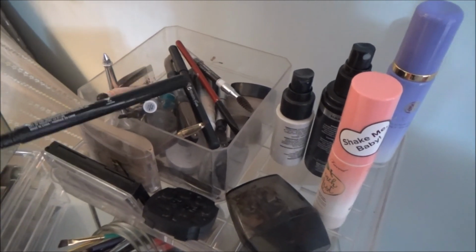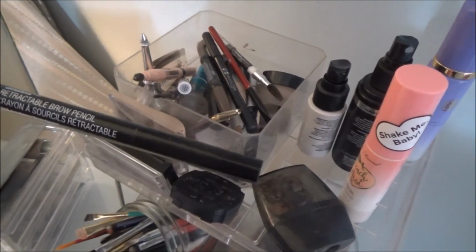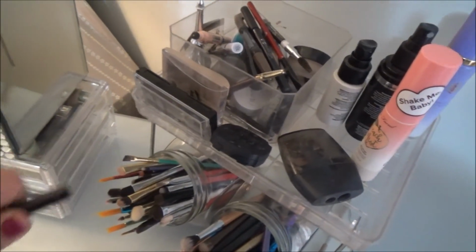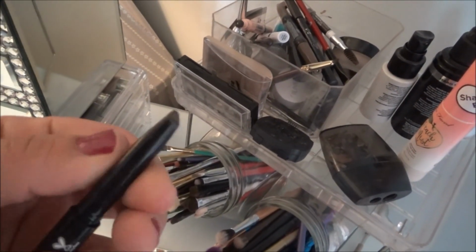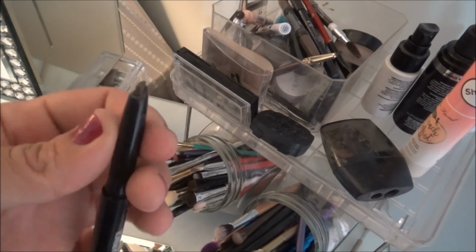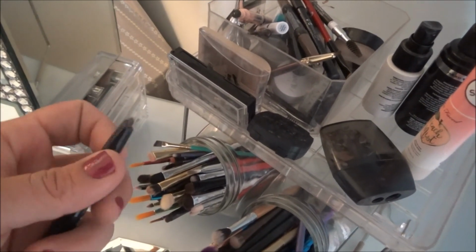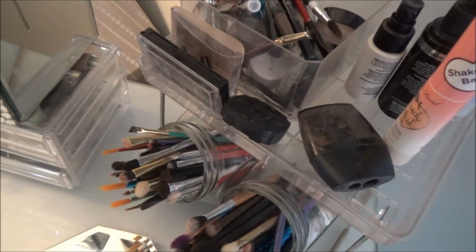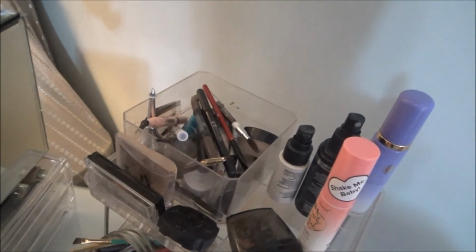I really just don't like it. I'm going to use this Wet n Wild one. It's their retractable eye pencil, and it looks like this. It's one of those thinner teardrop shaped ones. I do like this because it has pigment in it, but I need a pomade and a powder to do my brows the way I love them.